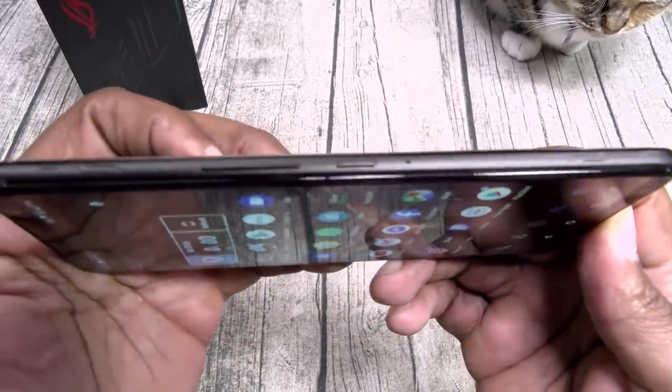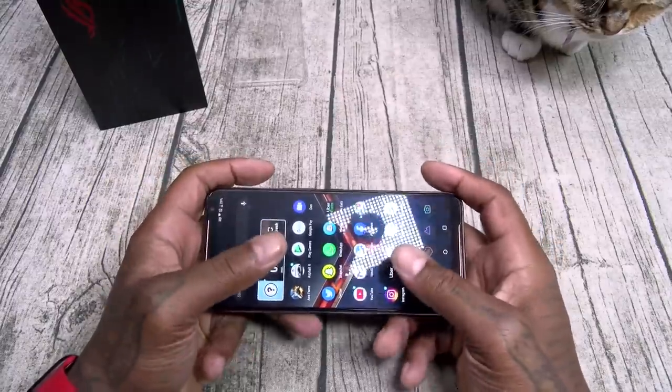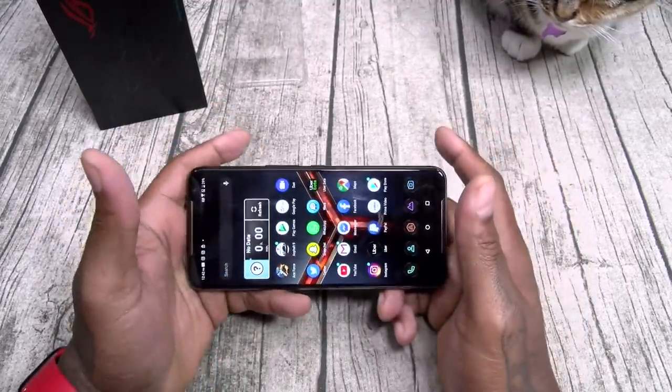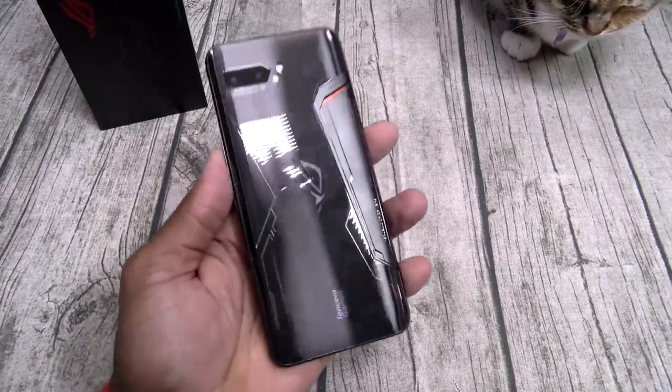Not to mention, you got your triggers on the top. All right, these are touch sensitive. All right, so if you're really into Fortnite or PUBG, one of those games where you need four fingers, you got your two thumbs for on screen, two triggers. That's pretty sick. Now, I am loving the look of this phone.